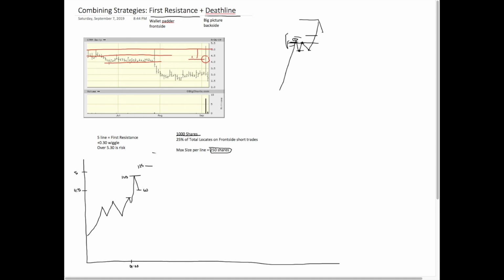Take the quick profit. All you're doing is mitigating your risk. You're taking some risk off the table on the pullback. Yes, it's small size, but this is how you build the wallet for front side moves, okay? Now, your next order is up here, right?